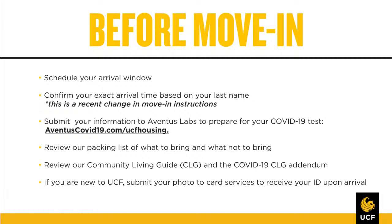Please review our packing list of what to bring and what not to bring. All of this information is on our website, and we have a much lengthier list there. We're asking that, because we will be using a parking garage for the drive-through process for move-in, you do not arrive with or bring oversized vehicles like U-Hauls or oversized trucks that may not fit in a parking garage.